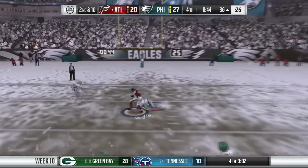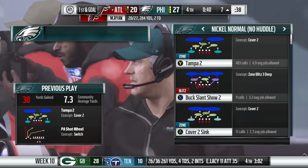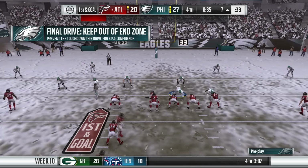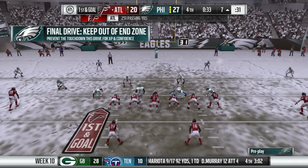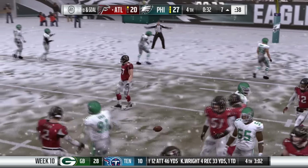I mean, Atlanta has a talented wide receiver corps. Julio Jones, Mohamed Sanu, Jacob Tamme. I'm not going to lie, Jacob Tamme was beating our linebackers like a drum. I don't know if that was Kendricks's assignment or Nigel Bradham's assignment, but I definitely was not impressed with their performance covering the tight ends here, especially in the red zone.